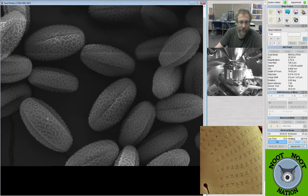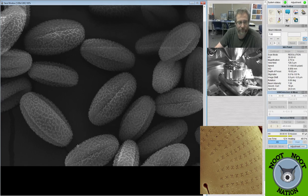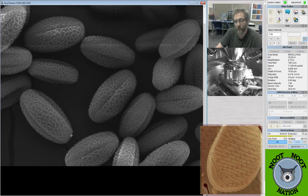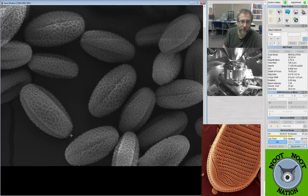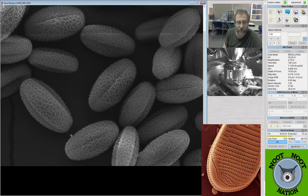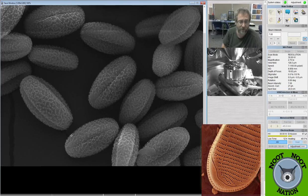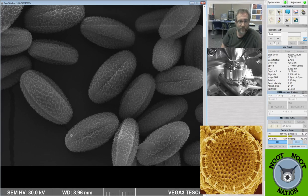So, same general sort of rugby ball, football kind of shape to them, but this one's got a very different texture than the other one. From the previous slide, even there was like fingerprint-like structures on one, and the other one had sort of dimples on it. And the very first one that we looked at was sort of shaped like this, but with dimples. So pretty distinct characteristics in the SEM.